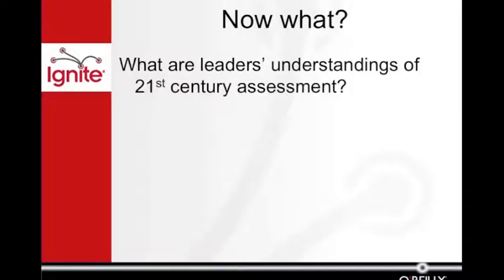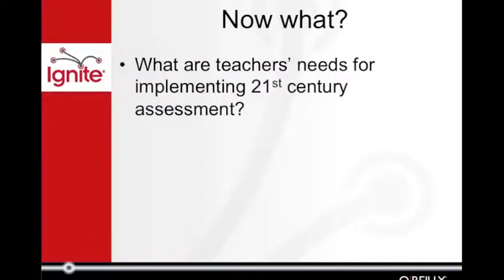So now what? My literature review reveals that we must find out what leaders' understandings are of 21st century skills and how those skills can be assessed and what currently is and is not being assessed. Additionally, we need to find out what teachers' needs are so that they may be better able to implement 21st century skills and the leaders can utilize what teachers need to plan for capacity building.